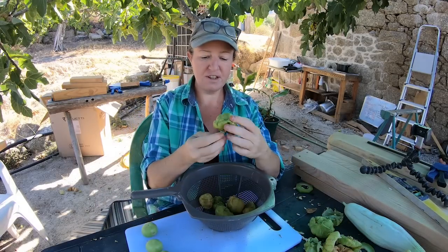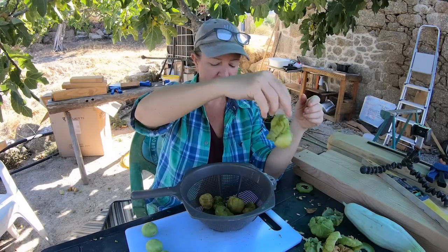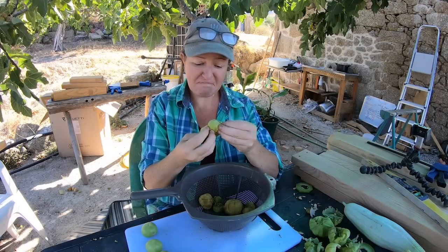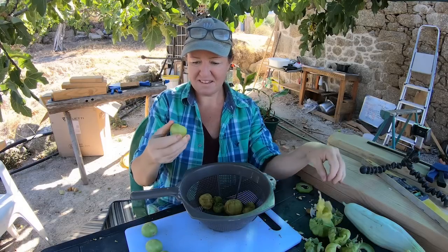So that's basically what I wanted to show you. Oh, that one's kind of rotten, but tomatillos, they grow in this really cool paper thing. And though I don't love eating them, I do love harvesting them. So, you know. But let's see what I can make.